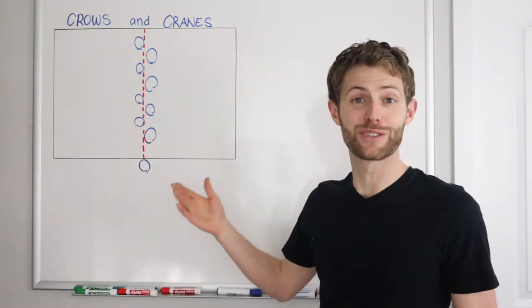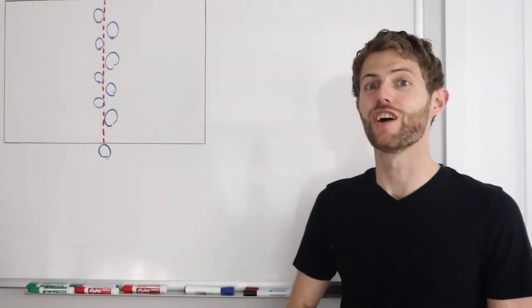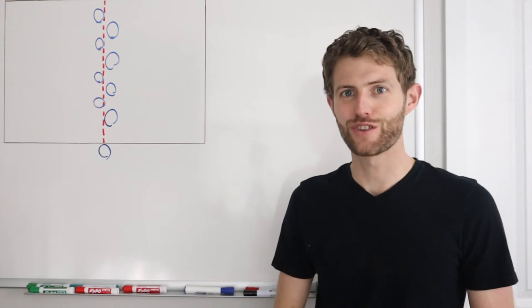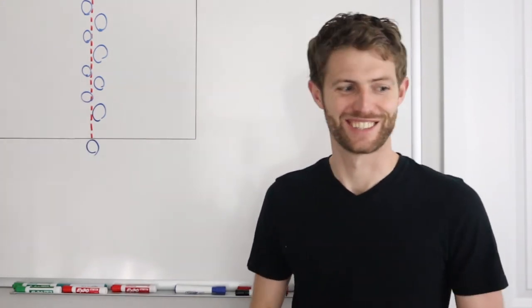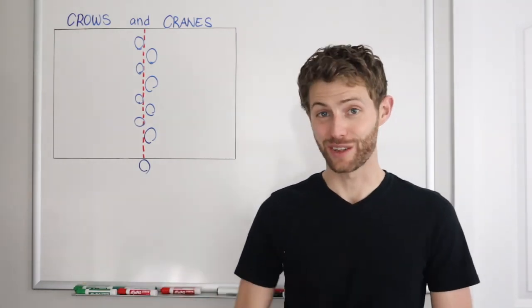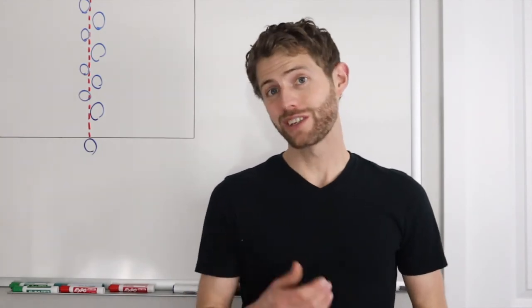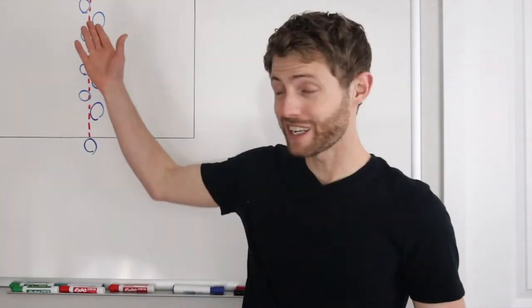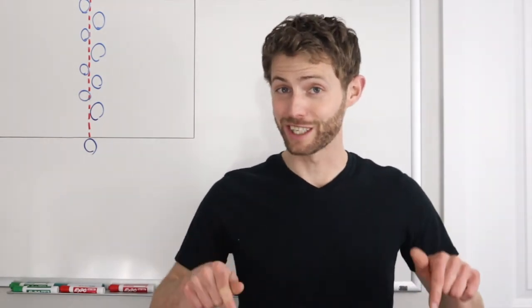And in fact, it's really fun for the referee to play games with everybody and say, cranes, crows, cranes. So this can be a really fun game for the referee as well, because they can try to trick other players. Can you think of any other words that you could use for this game? We've tried Triceratops and T-Rex, but it didn't have quite the same ring as crows and cranes. Let us know your ideas in the comments down below.